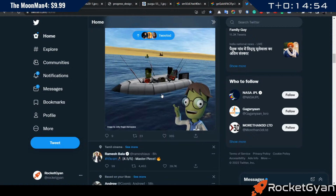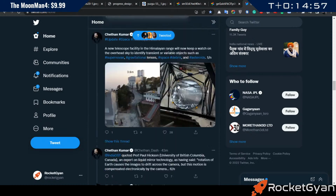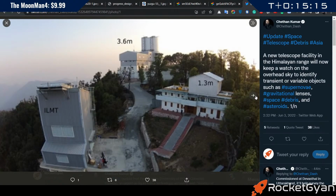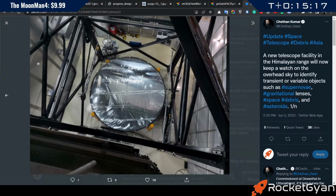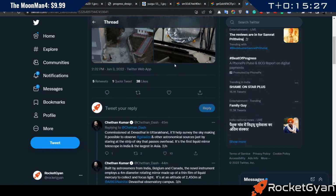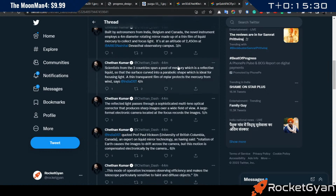Okay, someone made this thing. That's cool. So yeah, as I was saying, this isn't something new. The new telescope facility in the Himalayan region will now keep a watch on the overhead sky to identify transient or variable objects, gravitational lenses, space debris, and asteroids. And yes, this is actually much needed. You can see how the telescope looks: gravitational lenses, supernova, and space debris. Because India has been struck by Chinese rocket debris 2 times now, so something should be there.